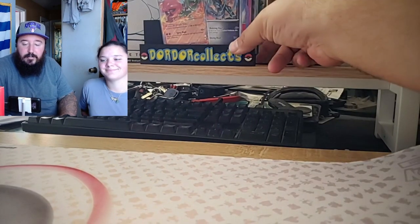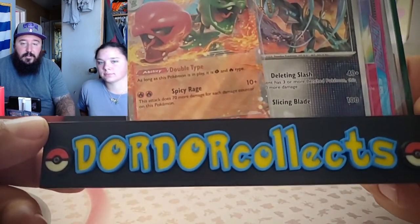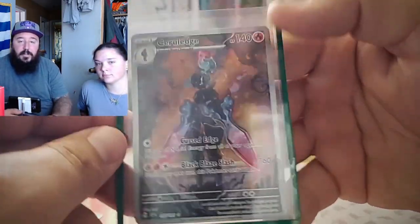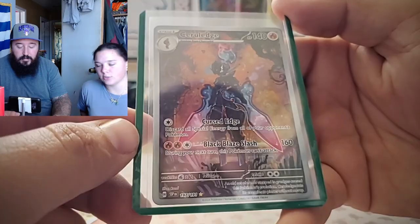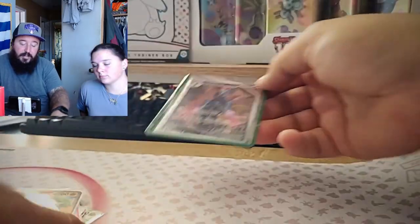All right, guys, so we're going to go over the hits now. Shout out to the Door Door Collects on Instagram. This is my little card display holder, and here's all of our hits. Let's check out what we got today. This is the one that she pulled in the pack. Just one pack. She pulled this Samurott. This is an awesome card. But she pulled that just out of a blister pack.